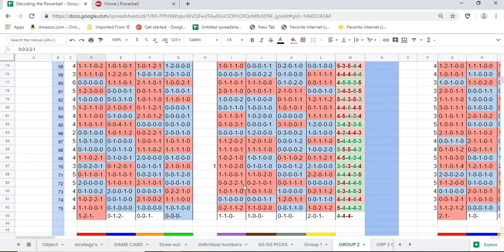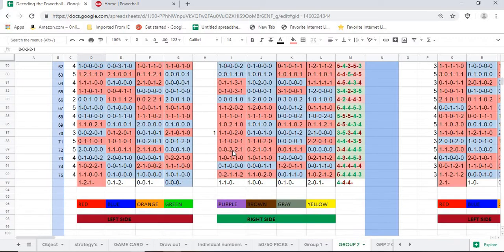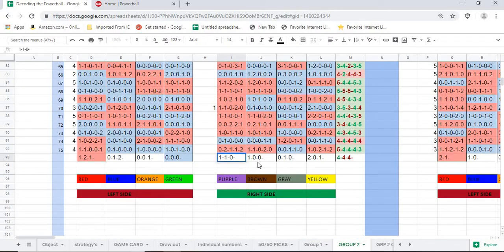All right. So I'm thinking that that's going to happen over here in the purple area. I think a 0 is going to be right here. So I want to get rid of the purple numbers. As of right now, I don't even know what those numbers are. I just know that I think a 0 is going to be here.